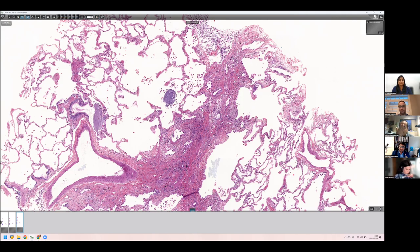I will accept it's not as great as a surgical lung biopsy. And Raghav's point is well taken that you don't see the distribution and all that. But you have architectural distortion. You have fibroblast foci. You have one piece which is completely scarred. You have patchwork pattern. The only thing you're missing is honeycombing. But other than that, you have UIP. I don't see why I would step back.